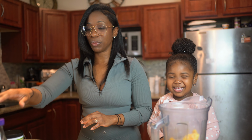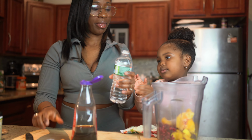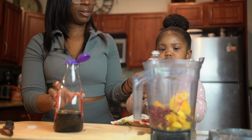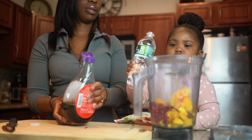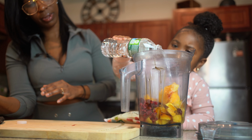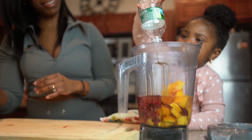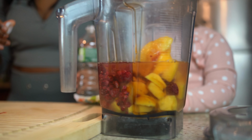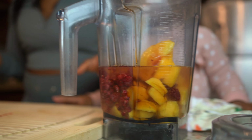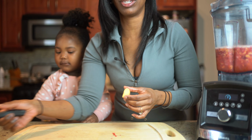Okay, so we're gonna add some water, and I'll throw in the agave. Pour some water in there. I think that's enough. But keep going. Nice, full bottle of water and just blend and enjoy. Let me blend. I almost forgot one main ingredient, which is the ginger root.